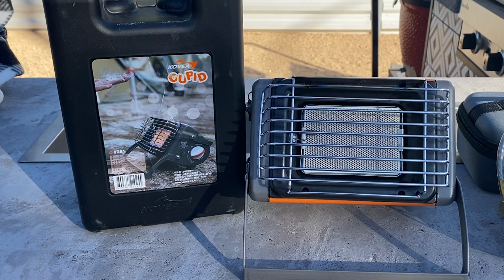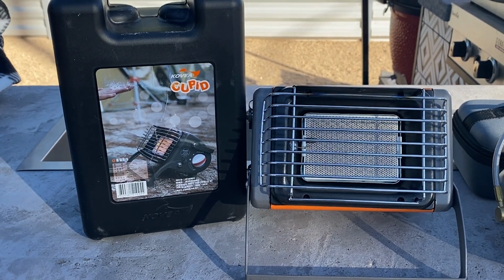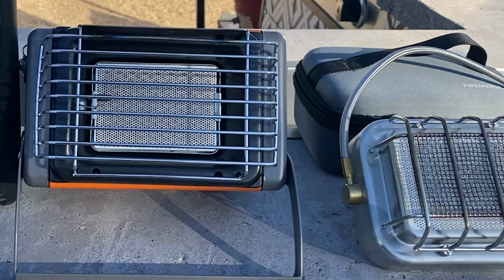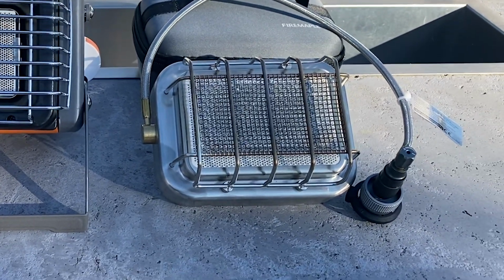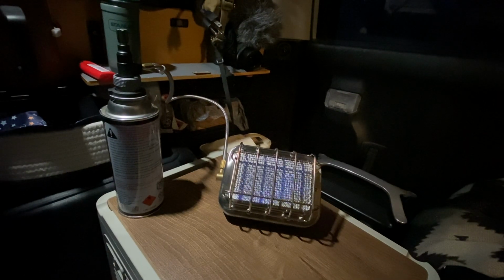If you only use butane and you just need a heater and you prefer simplicity and ease, the Cupid might be more for you. If you're trying to minimize your gear, you love a multitasker, and maybe you use different fuel types, perhaps give the Sunflower a shot.